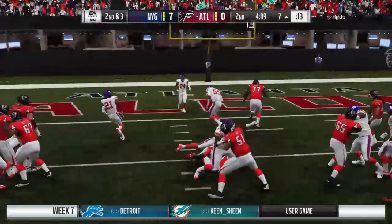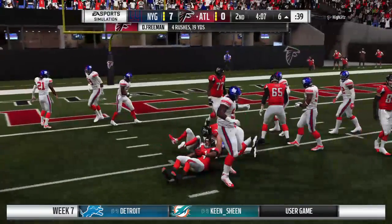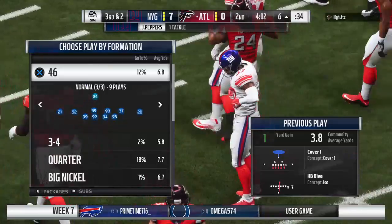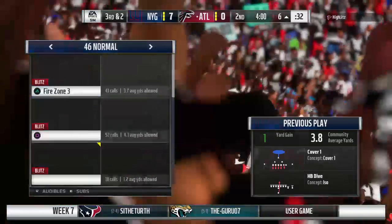Yeah, they didn't get a first down, but still, you'll take runs like that each and every time, won't you? Now Ryan's going to give it to Freeman. And he'll be stopped just outside the 5 at the 6. Give him a yard on the run there, and that's going to set up a 3rd down and 2.